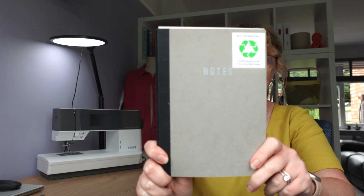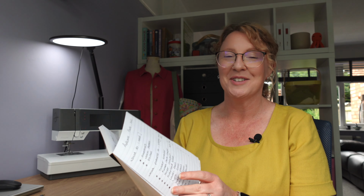Right, I have not been very good at planning my makes over the last few months. I used to be much better, and I thought I'd show you what I used to do and do it again. Be a bit more organised. So I've got this little notebook, and the first page says autumn 2022. So since autumn 2022, I've been following this process.